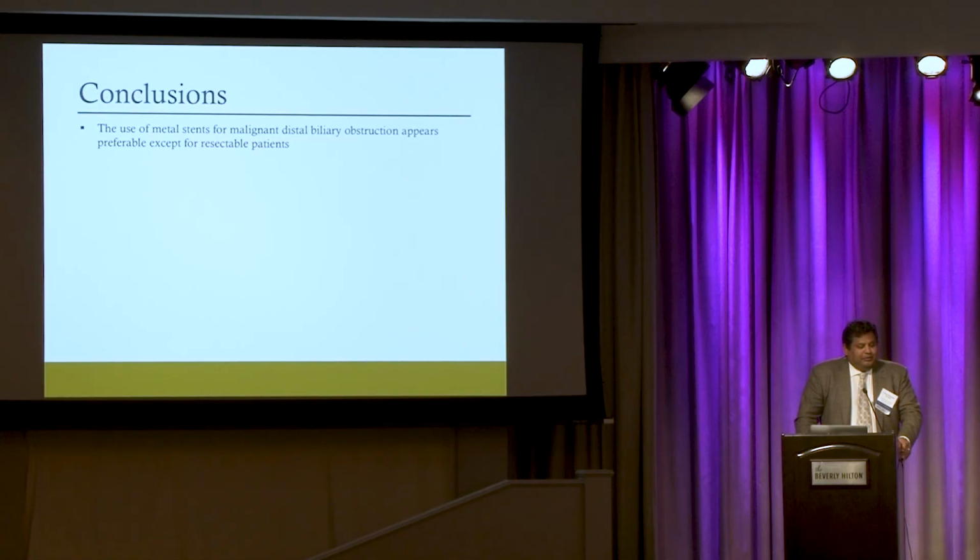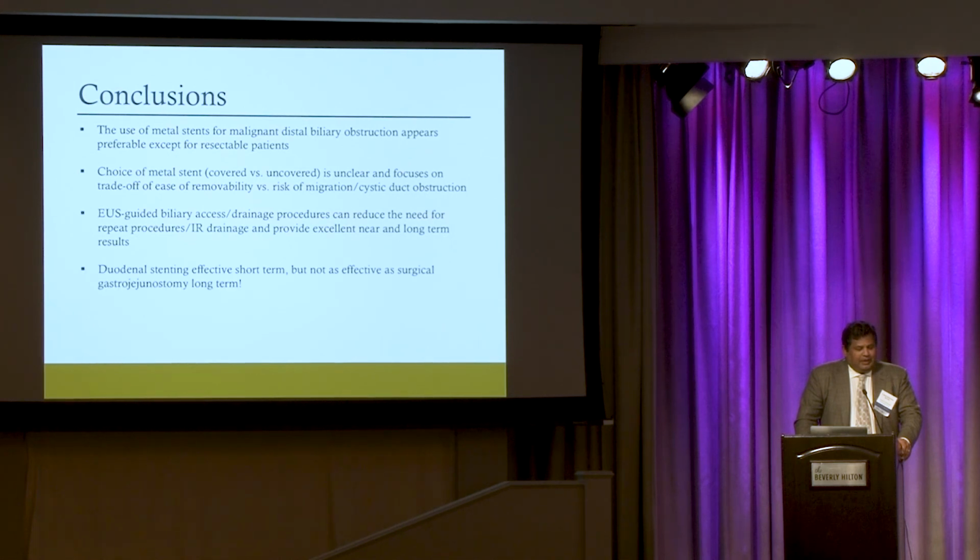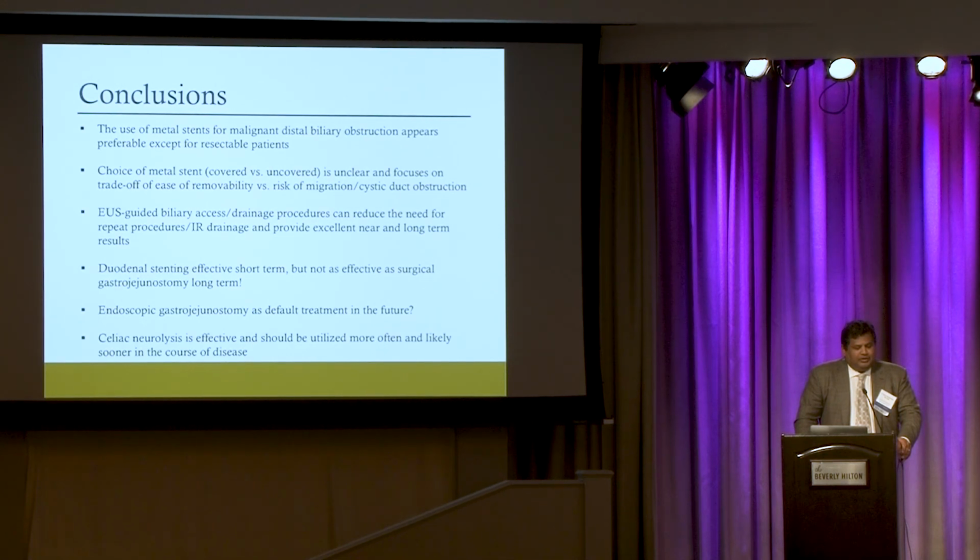So in conclusion, use of metal stents for malignant biliary obstruction appears to be preferable except for resectable patients. Choice of stent, again, is unclear, but really probably doesn't matter. Probably should be done in consultation with your surgeon. Biliary access can be improved by EUS techniques and should be used when possible. Duodenal stenting is effective in the short term, but not as effective as surgical GJ in the long term. And again, endoscopic GJ may be an option in the future. And I think celiac neurolysis, especially when you can find a ganglia, is helpful.